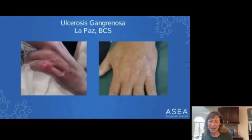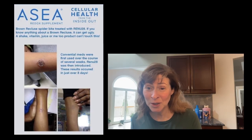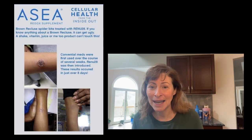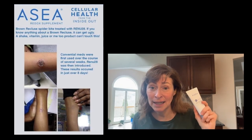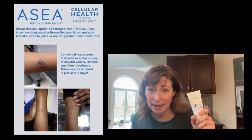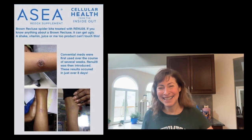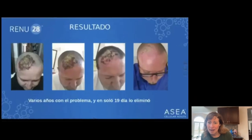There's a picture of a hand. This person was bit by a brown recluse spider and tried all sorts of things that the traditional medical society had to offer. It didn't work. Did this, and I think it was just 8 days. Let me look at my glasses. Hang on. Yep, 8 days to recover from the brown recluse spider.